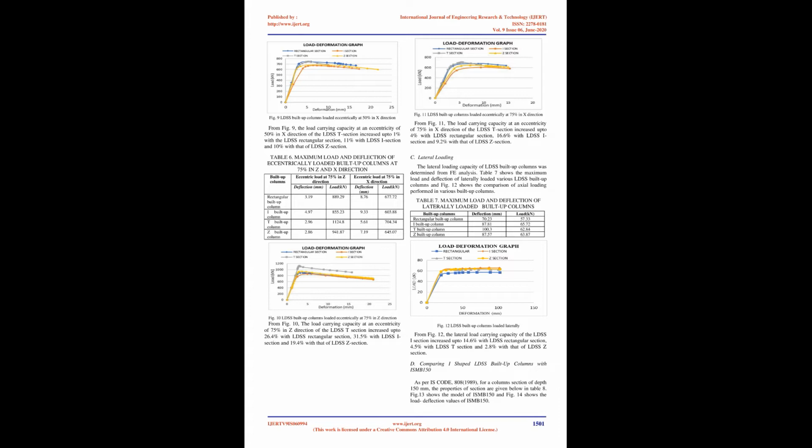Fig. 5 LDSS built-up columns loaded axially. From Fig. 5, the axial load carrying capacity of the LDSS T section increased up to 26.7% with LDSS rectangular section, 30.6% with LDSS I section and 19.6% with that of LDSS Z section. B. Eccentric loading. The eccentric loading capacity of LDSS built-up columns was determined from FEA analysis.